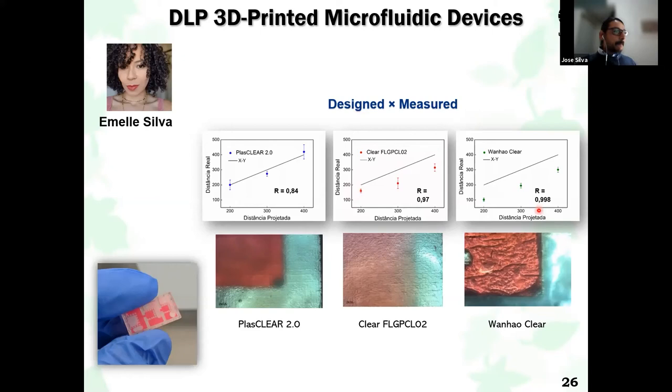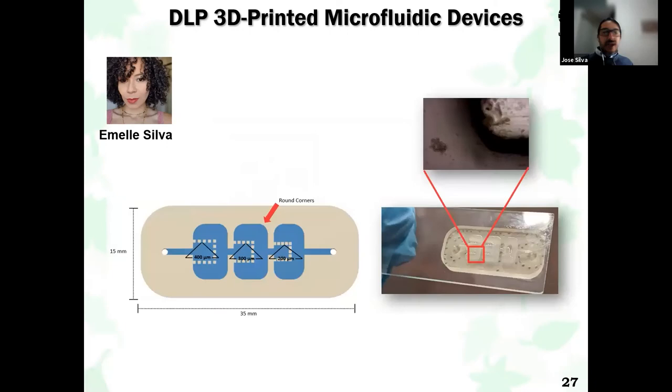So we tried to improve the system, the printing conditions, to get clearer channels, and also improved the geometry of this compartment. So here we now have rounded corners, and we put this device over a glass slide to visualize better. So here you can see a much clearer picture of the cells inside this chamber. Here is the edge of one of these pillars.